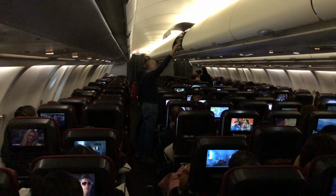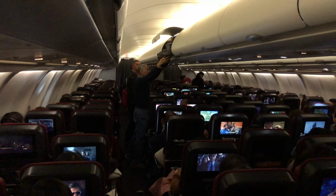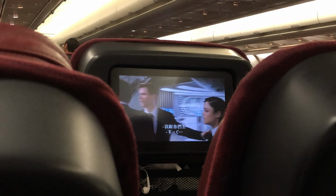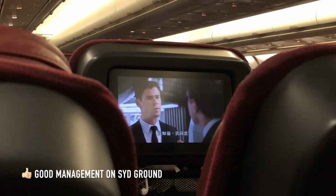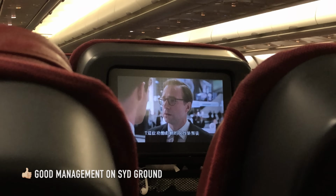We've started our descent into Hong Kong Chek Lap Kok International Airport, so I'll quickly conclude this red-eye flight to Hong Kong with Qantas right here, right now. It was a bit rushed at Sydney Airport because our flight from Adelaide was delayed, but fortunately the Qantas ground team management was good at Sydney Airport, so we got on our flight to Hong Kong.